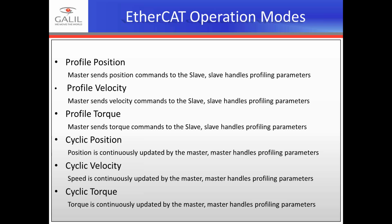Cyclic mode is micromanaging to the nth degree, dropping in on a regular interval on the EtherCAT network up to 32,000 times a second to tell you what to do and how to do it. Again, as an employee, not a company you would want to work for, but very effective communication for closing the servo loop.